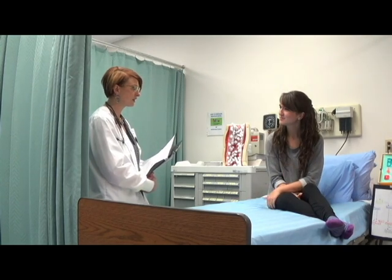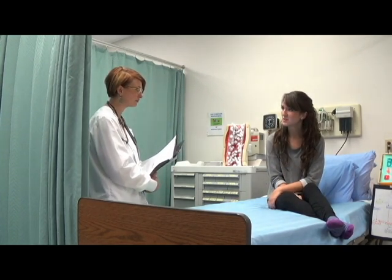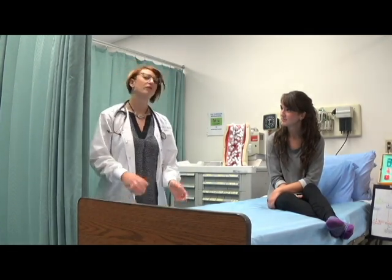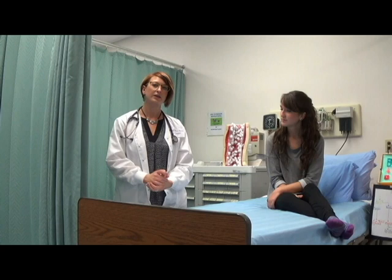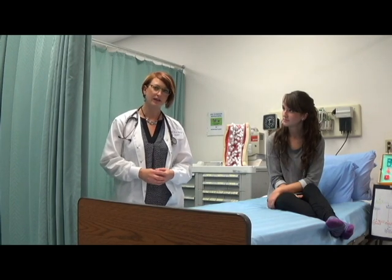Is there something wrong? Your blood tests show that you have acute lymphocytic leukemia. What does that mean? There are several varieties of leukemia, some of which include acute, chronic, lymphoid, and myeloid. They are distinguished by the type of cell that is affected and the rate of progression of the cancer.